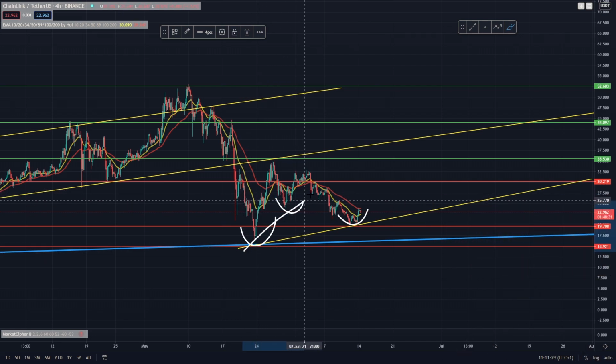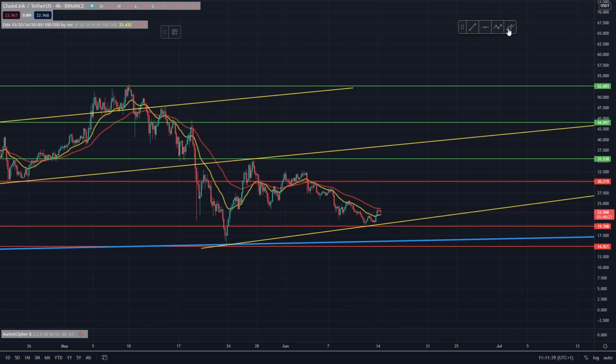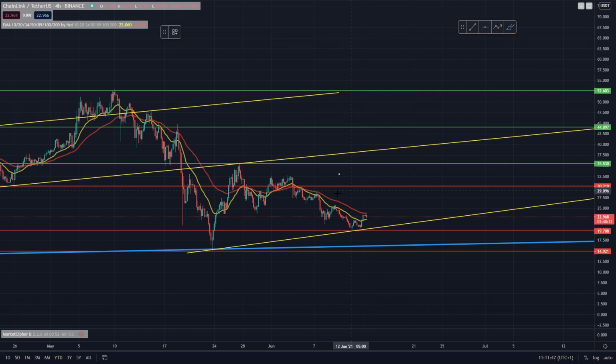The channel that we outlined was obviously too aggressive, which was something like this, because Chainlink basically didn't hold this channel whatsoever. And since then, we have been rolling over somewhat. We've been bearish on our EMAs on the 4 hour for a while now, and we've been struggling to get back above these EMAs.